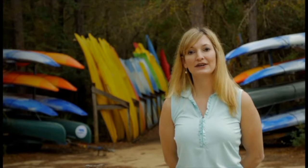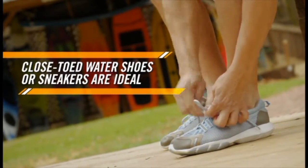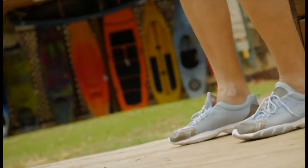Now, let's talk about your shoes. It is very important to protect your feet from rocks, glass, and other debris found along the banks and the bottom of a river. A pair of closed-toed water shoes is ideal, but a pair of sneakers are great as well. If you choose to wear open-toed footwear, make sure that they will remain securely in place on your feet. Flip-flops are not recommended as they can easily fall off and leave your feet exposed.